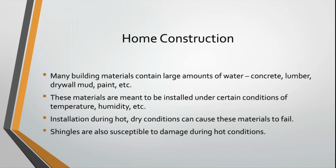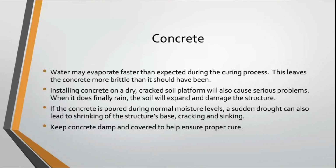On top of all of that, things like shingles are way more susceptible to heat damage during these really long, hot summer days without much rain. They're susceptible to physical damage when people walk on them. They literally get soft and kind of tarry, and it doesn't take much to damage them. So there's lots of things in new home construction that are hard to install properly during drought conditions. And the obvious one of those is concrete.